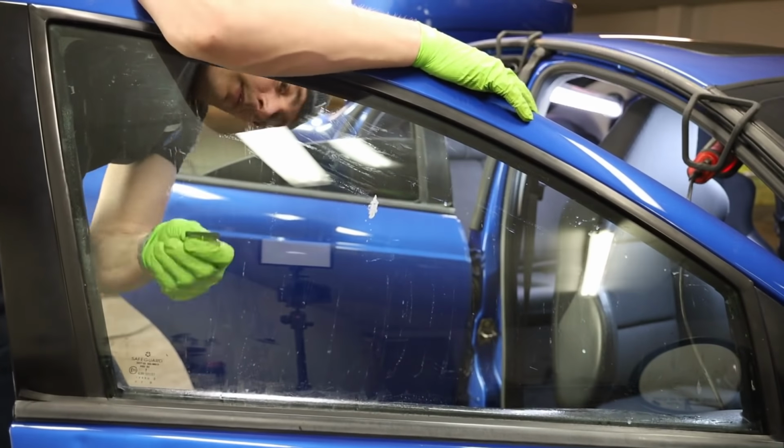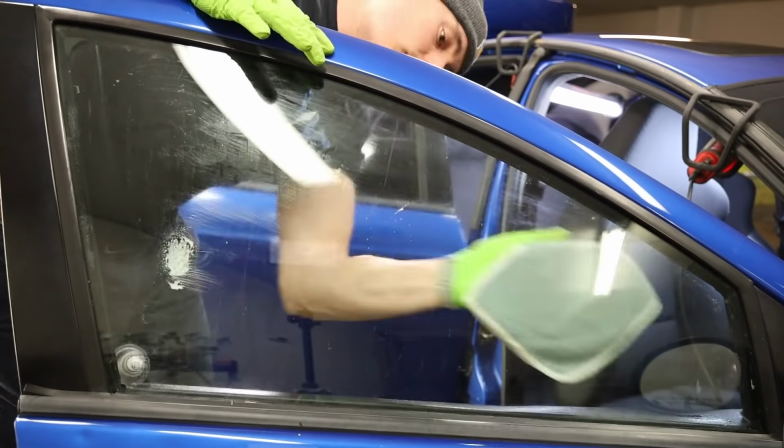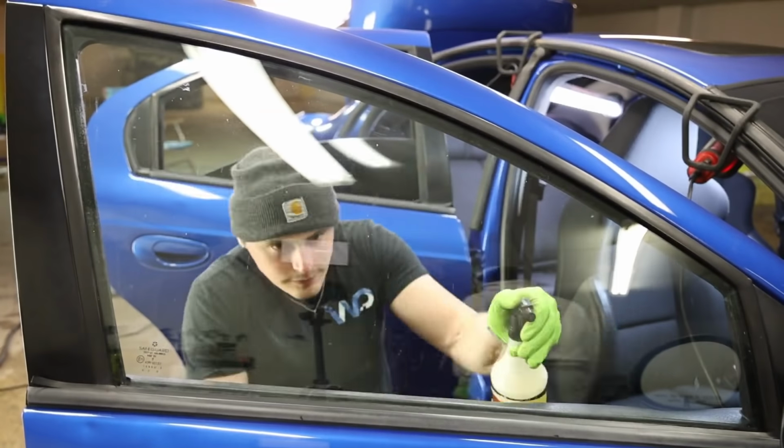And then after that, we use a ceramic sealant on the entire car to make sure it's a little bit protected for at least a few weeks, if not a few months, if it's not driven, and it gives it an overall nice shine.